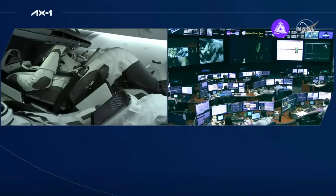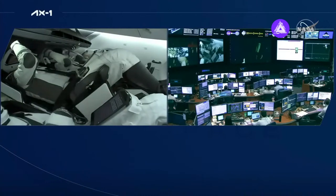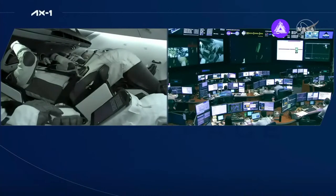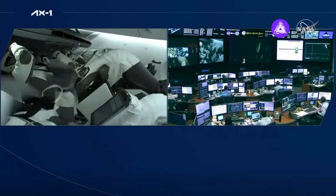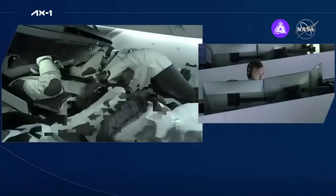Endeavour, we are go for undock and visors are down, restraints and feet secure. SpaceX copies all.